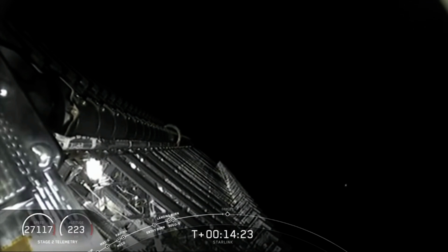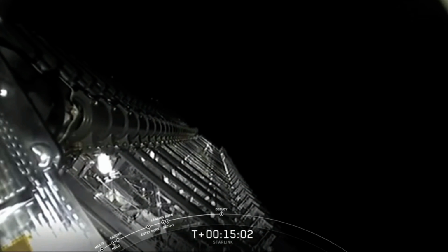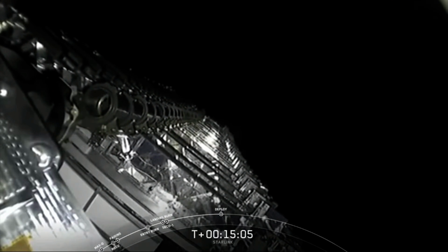Coming up on deployment of the Starlink satellites, you can see the stack of those on your screen in just about 10 seconds. Now, over the course of the break, we began spinning the second stage along its central axis. That's to give those Starlink satellites a little bit of momentum upon separation. Looks like we have a visual there. Starlink deploy confirmed.